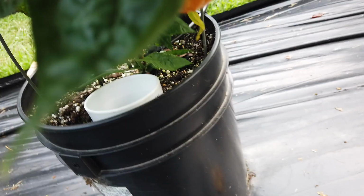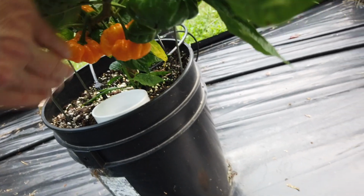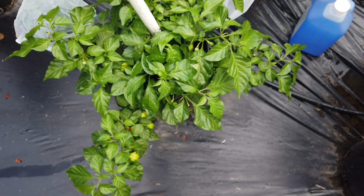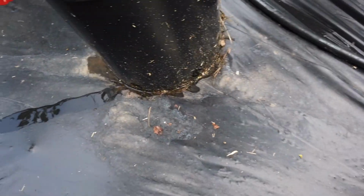Getting a bunch ripe on King Star Yellow Pumpkin. And this is the Lycium Oxide Scotch Bonnet Red.